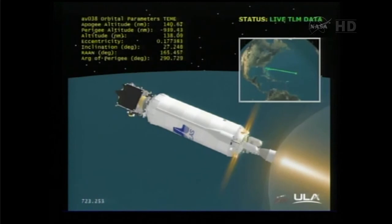MAVEN is continuing to fly normally. Once we complete this burn of Centaur, first burn of Centaur, we will enter a 27-minute, 36-second coast phase, followed by a second burn and then spacecraft separation. Continuing to look at very good telemetry data. Engine is good, rates are good.